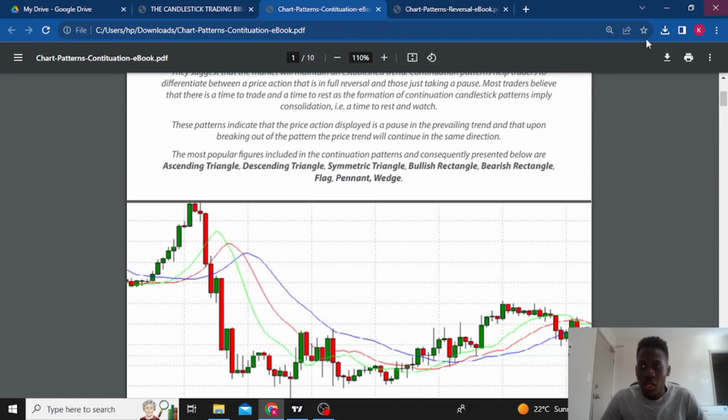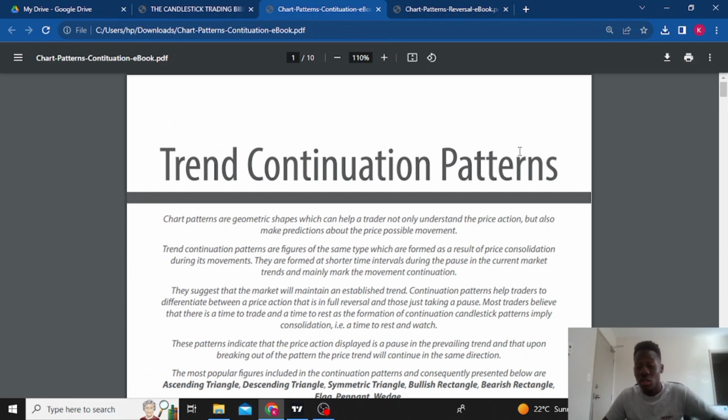So this is a chart pattern ebook that I used when I was first starting out. I'm going to leave this book in the video description. So we have continuation chart patterns and reversal chart patterns. So what are continuation chart patterns? You see all the figures, so you can read all this stuff.